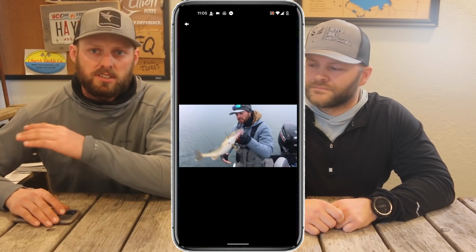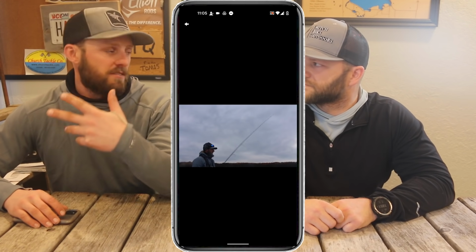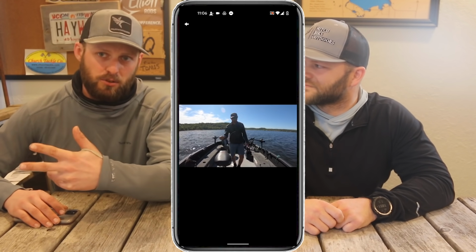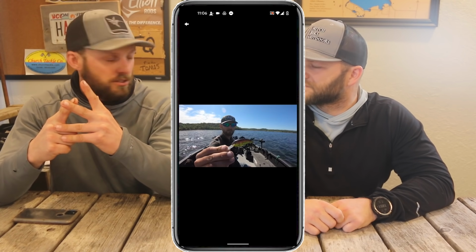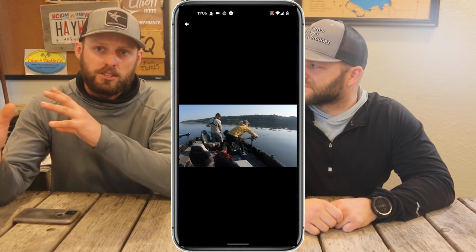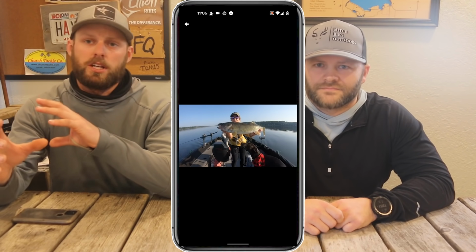And that's what this is. You get three of those, in my opinion the best presentations for that time of year on that specific body of water, specifically how you rig them, specifically how you fish them, and all those little things that ultimately catch a lot more fish when you're doing that tactic. And that in itself is worth its weight in gold as well.